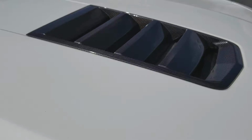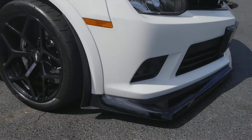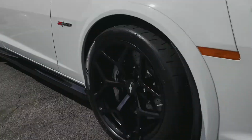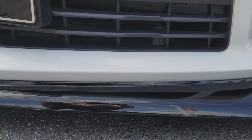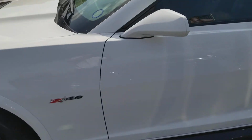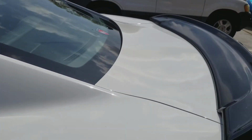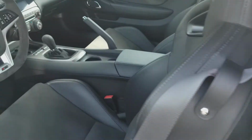Carbon fiber insert really stands out on that white and that black, that piano black bottom. All that stuff really sticks out. We'll crank it up for you. Look at the engine.